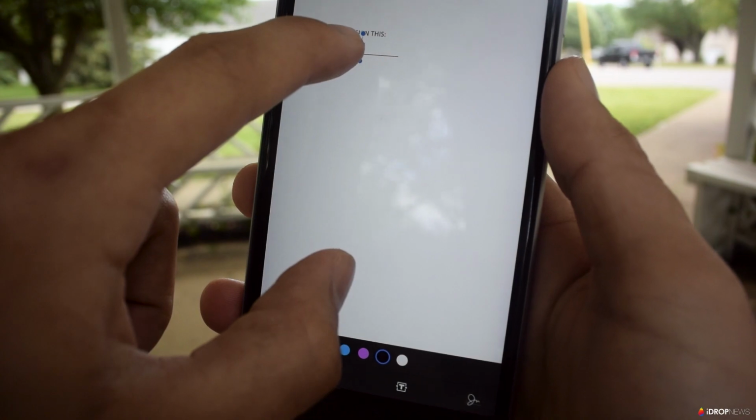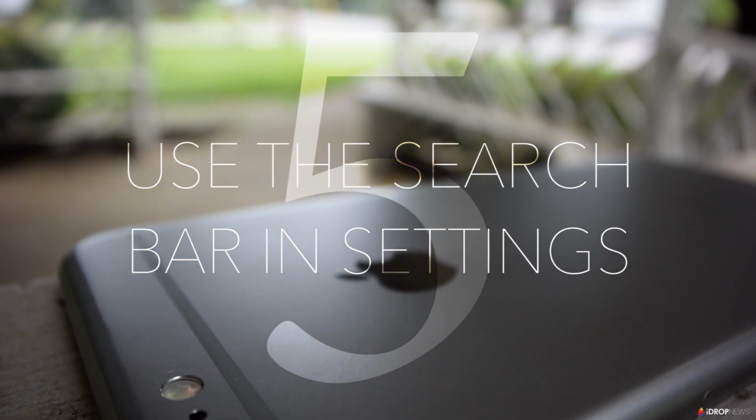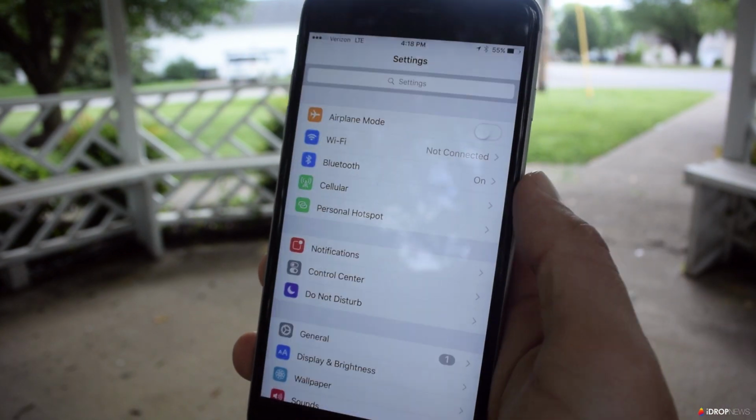So the Settings app has a growing number of options that let you tweak your iPhone in all sorts of neat ways. It's great, but if you're not sure where to find what you're looking for, you can take up some unnecessary time digging around. You may not have realized that the Settings app has its own search bar.